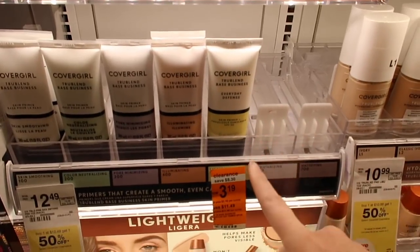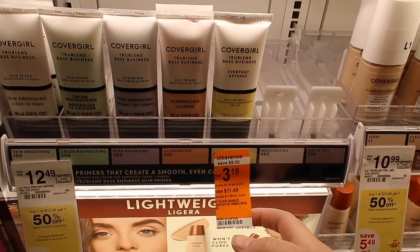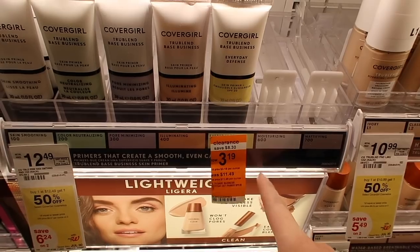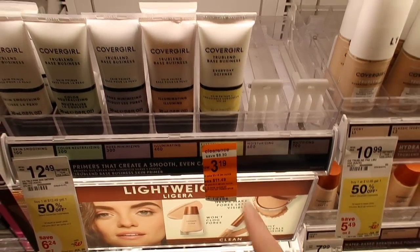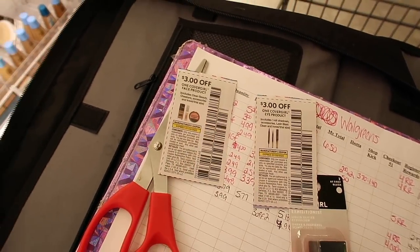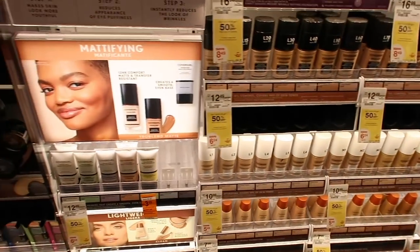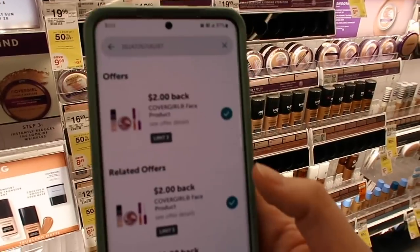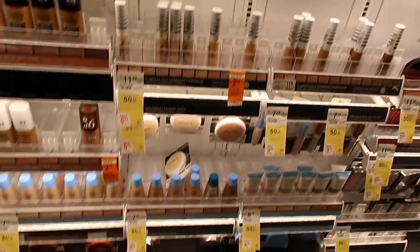My store has this CoverGirl Everyday Defense on clearance for $3.19. It was $11.49 and now it's $3.19. We do have a $3 off insert coupon that I'm going to try to use. I'm not sure if it works for that product, but if it does, I'll pay just 19 cents, but then I get $2 back with Ibotta, which is a great deal. And then my store has some other makeup, but it's sold out.